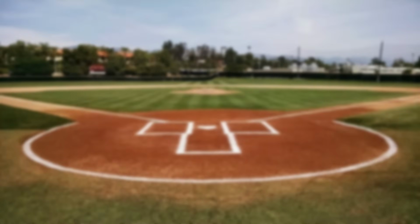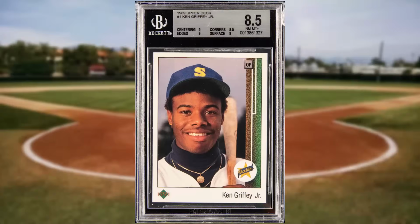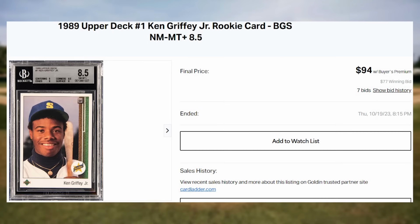Up next at number 22 is this 1989 Upper Deck Ken Griffey Jr. rookie card number 1. This was a BGS 8.5 that received 7 bids, and it sold for $94. While this star rookie is a pop of nearly 10,000 in a BGS 8.5, the 4 highest graded copies of this card in a Beckett slab come in a BGS black labeled pristine 10.